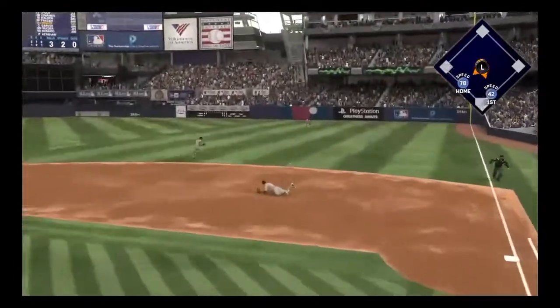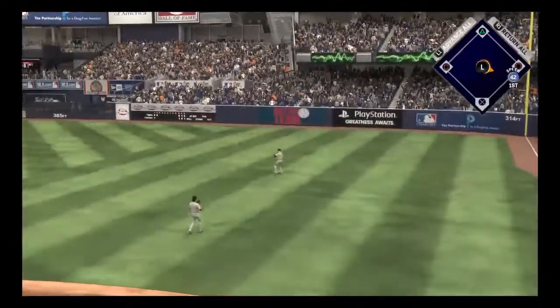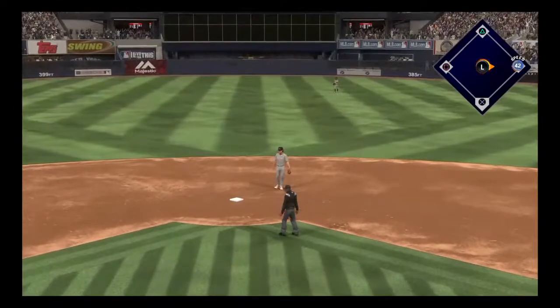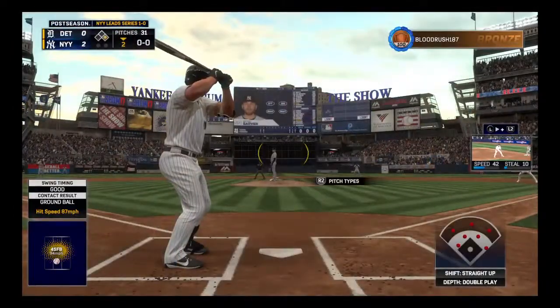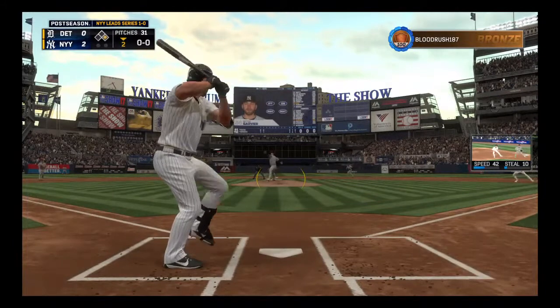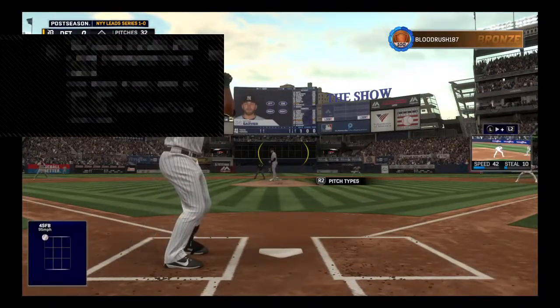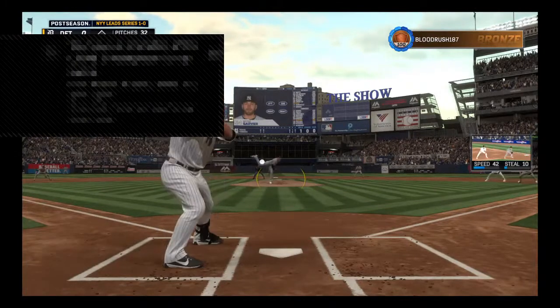Ground ball right side. A diving try, but it's through into the outfield. And that'll score the run from third as they go up 2-0 now. Stepping in, number 54. And he's ready to take his first cuts. And he takes ball one. 1-0 count. Here it is.